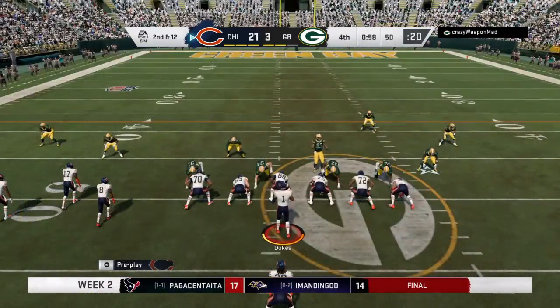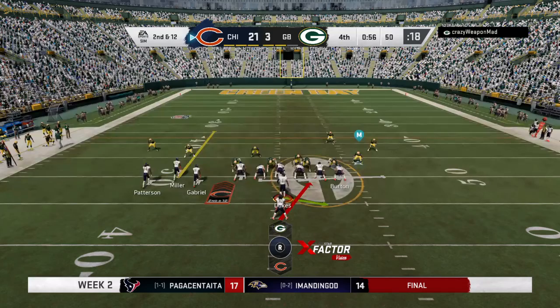Let's go. 60 yards. You ain't doing nothing today. You ain't doing nothing today.